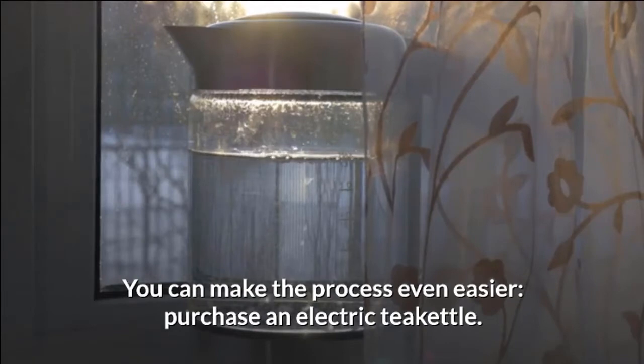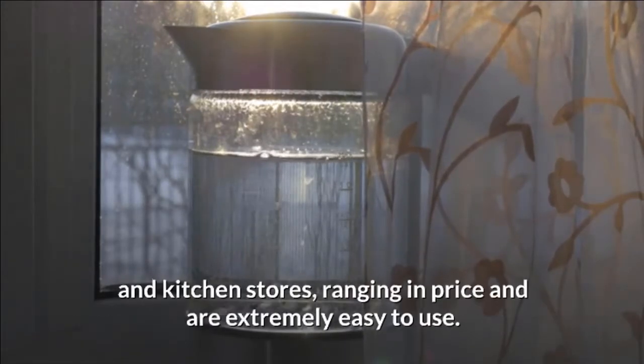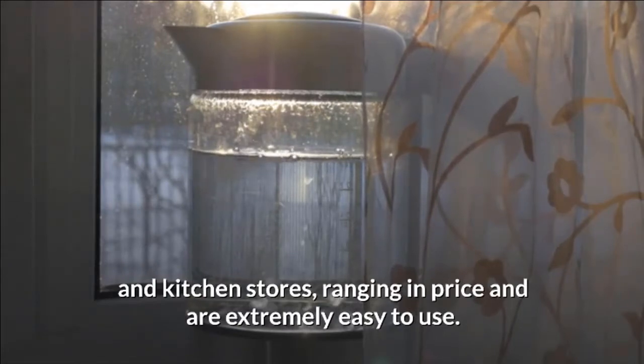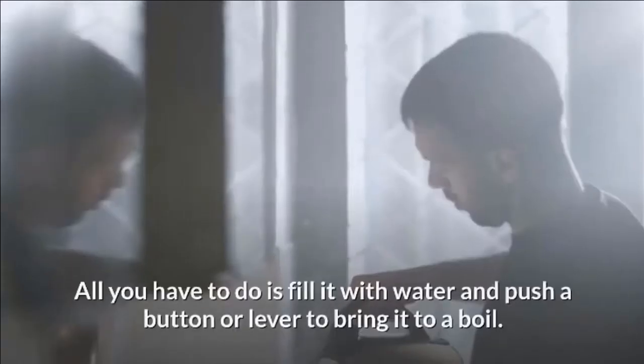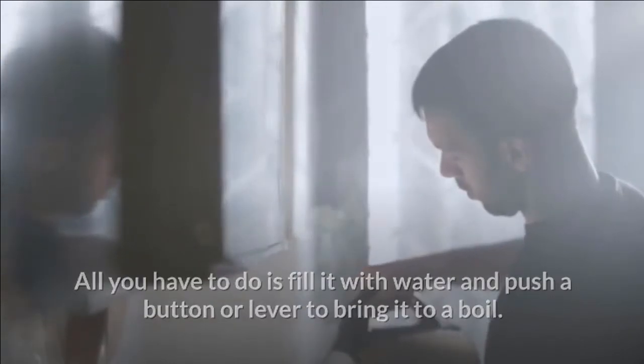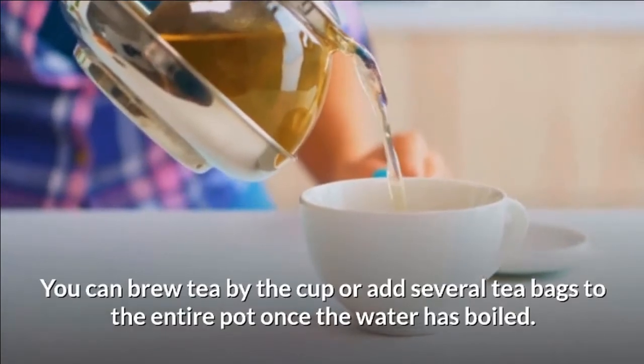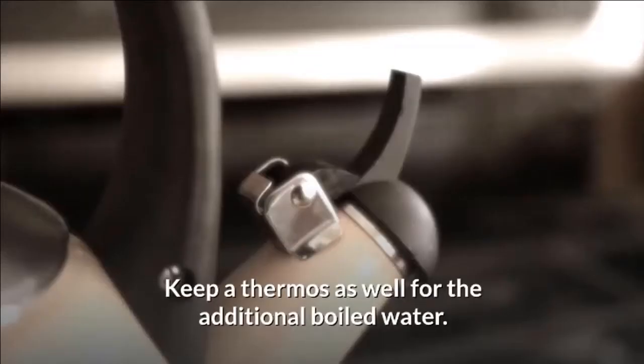Purchase an electric tea kettle. Electric tea kettles are readily available at many bath and kitchen stores, ranging in price, and are extremely easy to use. All you have to do is fill it with water and push a button or lever to bring it to a boil. You can brew tea by the cup or add several tea bags to the entire pot once the water has boiled. Keep a thermos as well for the additional boiled water.